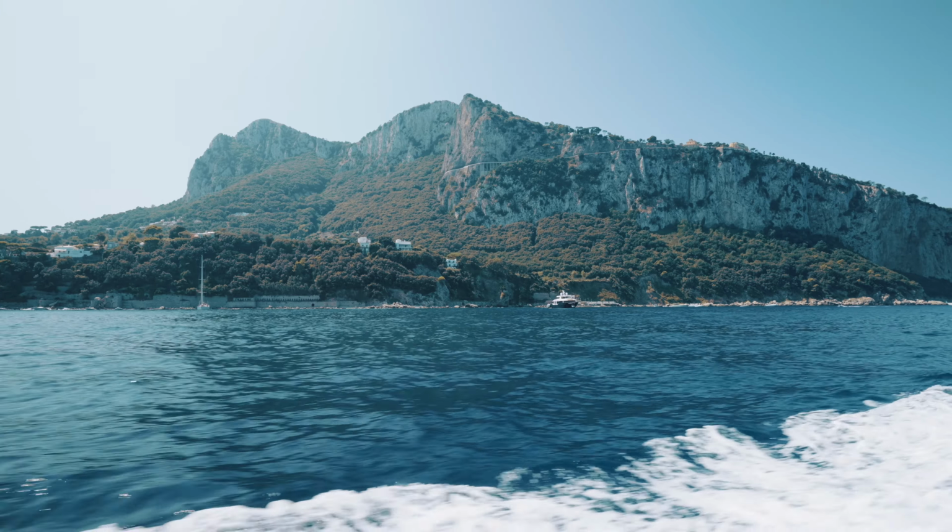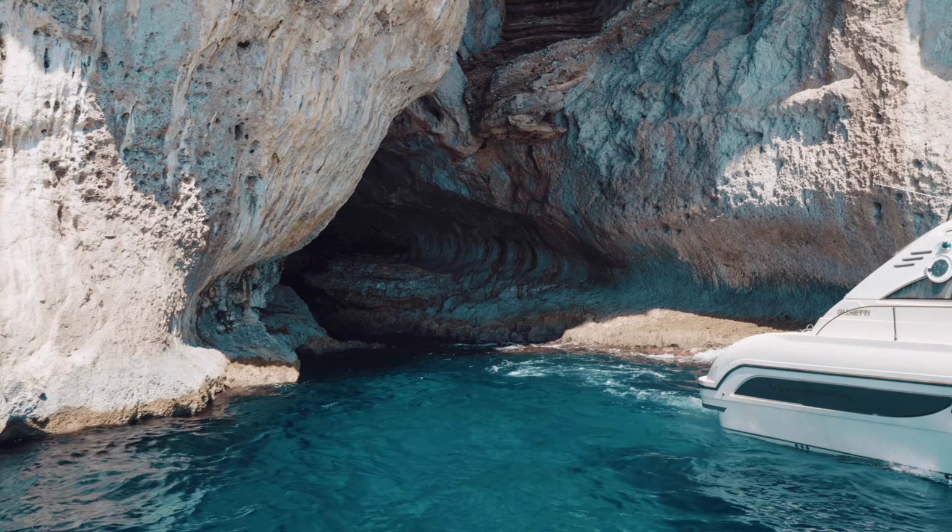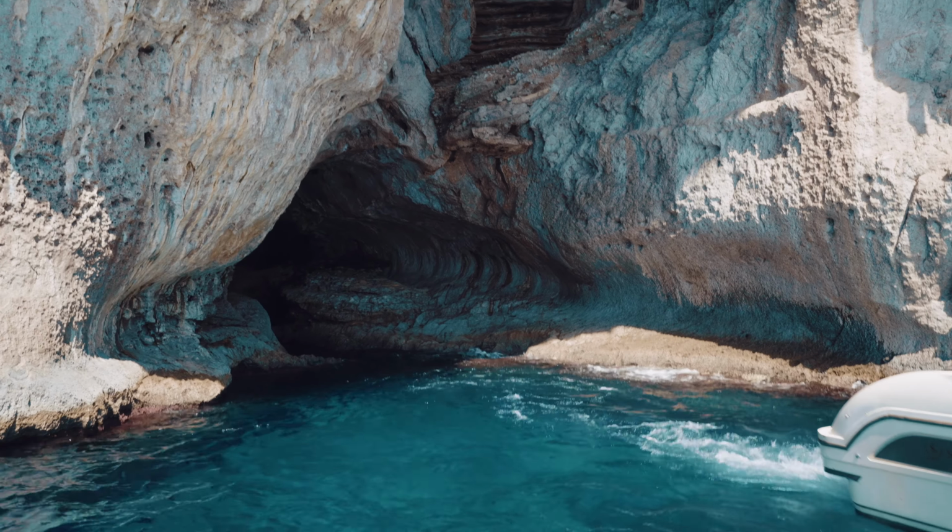The boat tour scenery was beautiful and actually reminded us a lot of our boat tour from Zakynthos, Greece, which was one of our all-time favorite travel experiences. The blue water, the white cliffs, the rock formations, they're all truly a sight to experience.